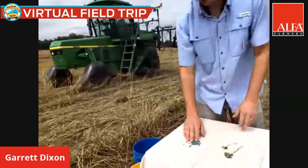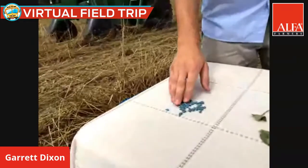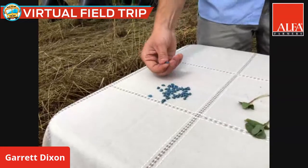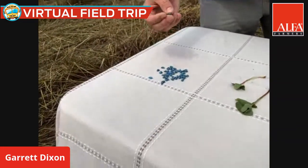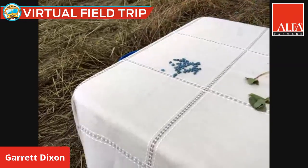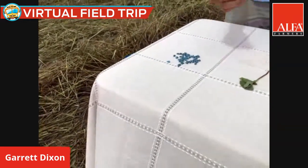And Robin wants to come up here and show you some pictures of the seed. This is how small the cotton seed is. And we have to put that in the ground, and it's tough for it to come up if the ground gets real hard and crusted over, and it doesn't have the energy to pop out of the ground.